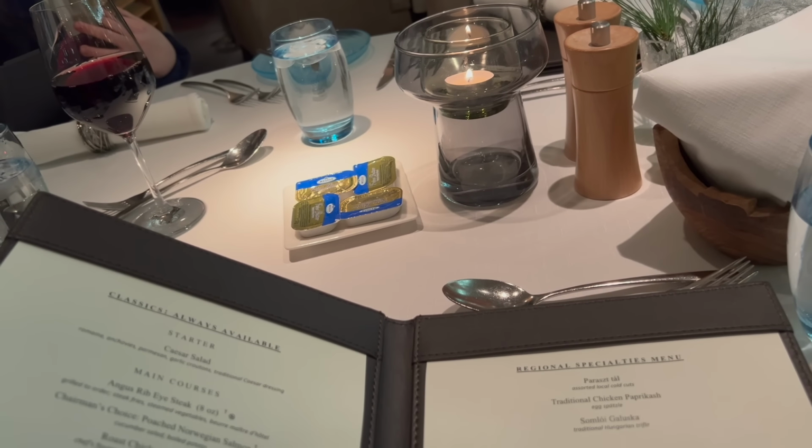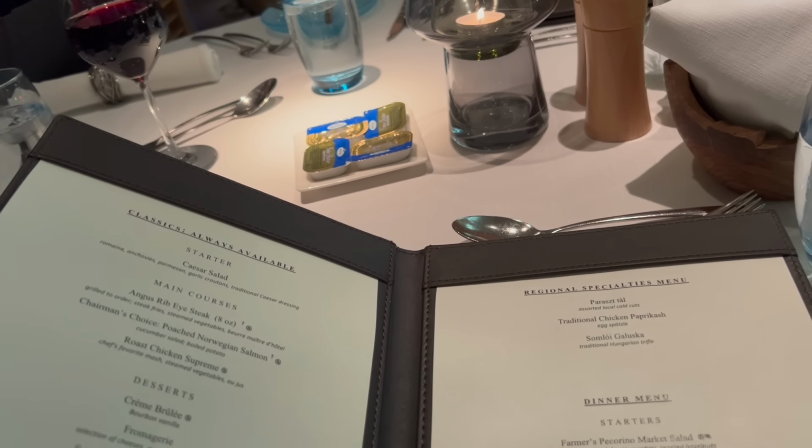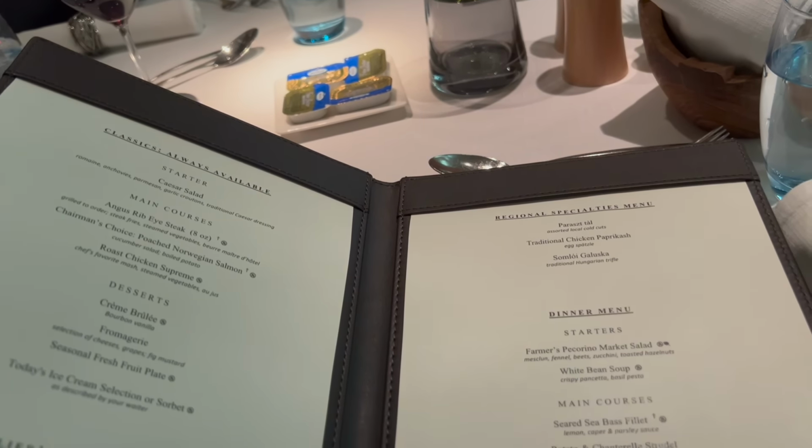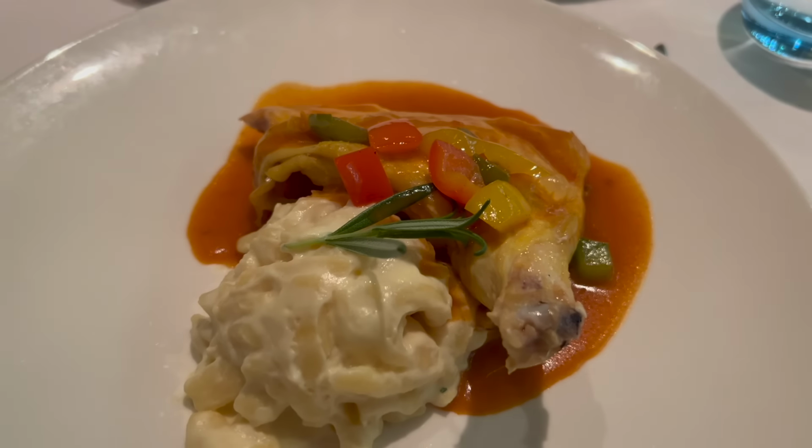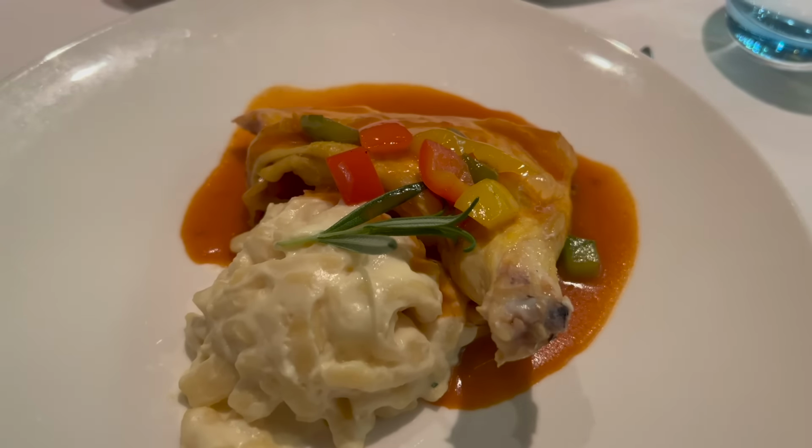For dinner, there's typically 1 standard menu that stays the same, with traditional items like salmon and steak, and there's 1 rotating menu with choices that typically feature specialty items like this paprika chicken local to Hungary.